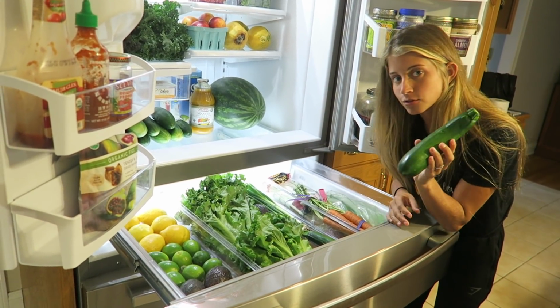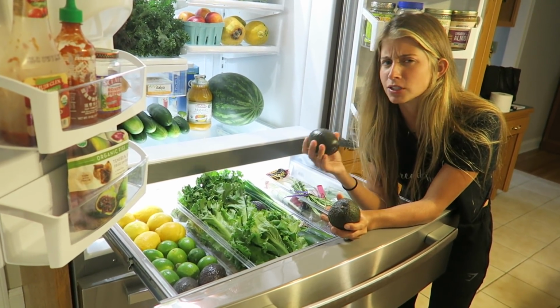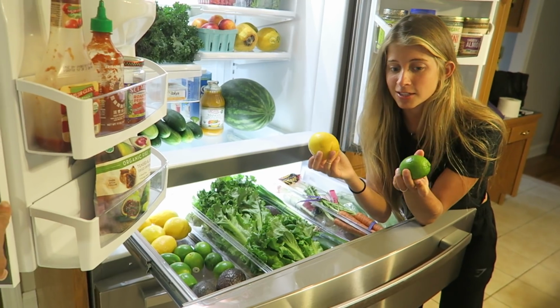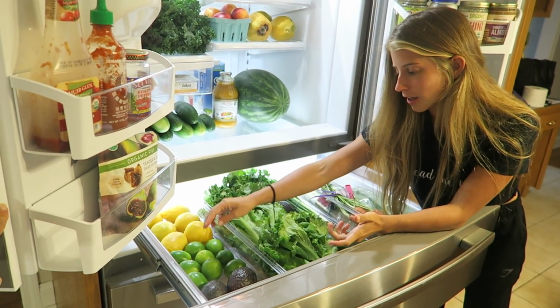We've got a couple of zucchini. We've got lots and lots of avocados, which normally I only put into the fridge when they are like really, really, really soft. We've got quite a bit of lemons and limes, which I always put in my water every single day. I also add them to salad dressings every single day, and that's why there's a ton of them.